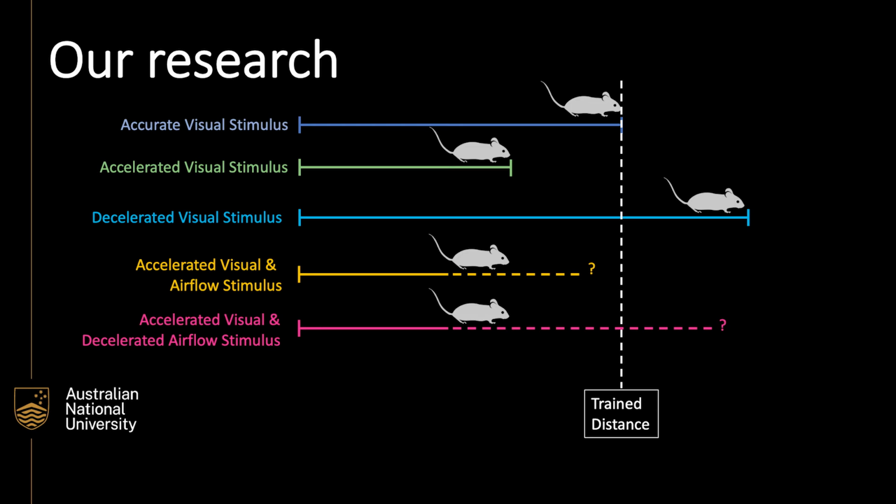So these are the questions that we're trying to ask, and hopefully trying to get answers from measuring the mouse's response as we change the information they're provided. And together, the answers will hopefully get us a step closer to understanding how this information is combined in the brain to enable us to navigate through the world.